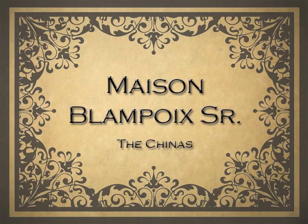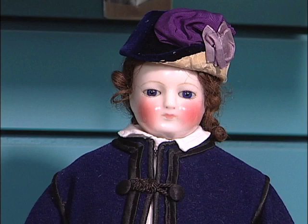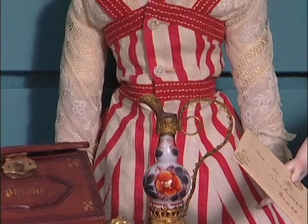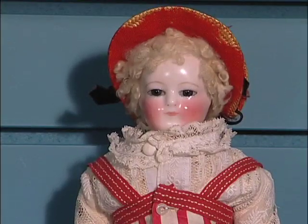Should we move on to Blancpain Senior? The Chinas. These are some of the last Enfantine dolls in the special exhibit. Last but not least, look at that lovely China face. If we didn't have one, we had two, following the manner of Hure and Romer.